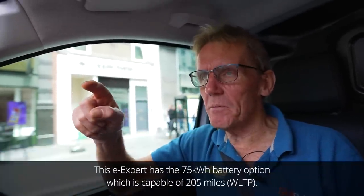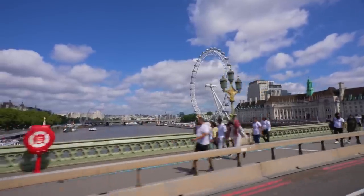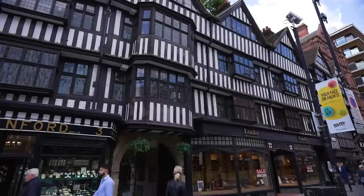Just driving around town, I haven't actually done that many miles. Maybe I've done 25 miles. It's actually knocked off about 40 miles from the range, so it's telling me that's all I've got left. Where you select drive, you also select B, regenerative braking. So when you brake, you don't need to brake, you just take your foot off the accelerator, the engine slows you down, and as it slows you down, it's recharging it.